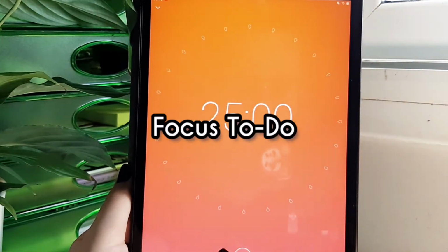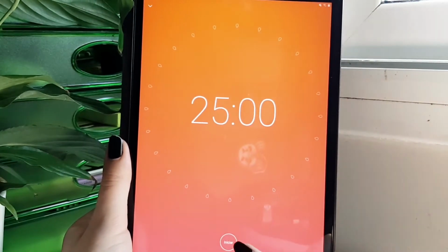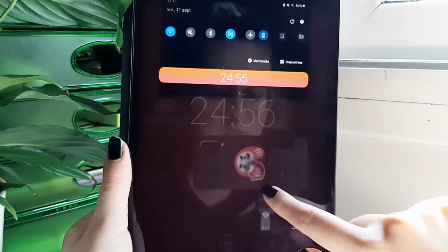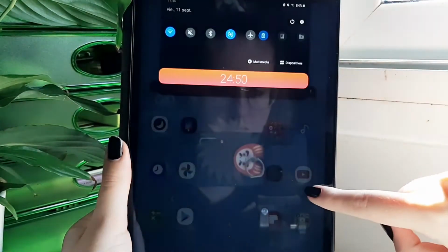I'm going to start talking about Focus To-Do because it's basically an app that I use as a Pomodoro method tracker. It's basically a 25-minute timer. You can always change the timer, but it is recommended that it's 25 minutes. I think I've talked about the Pomodoro method in another video. I'll link you guys to it.